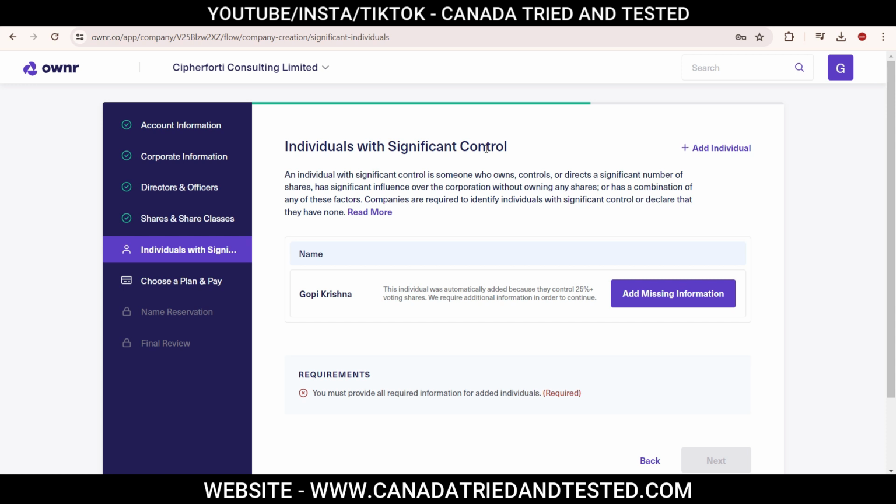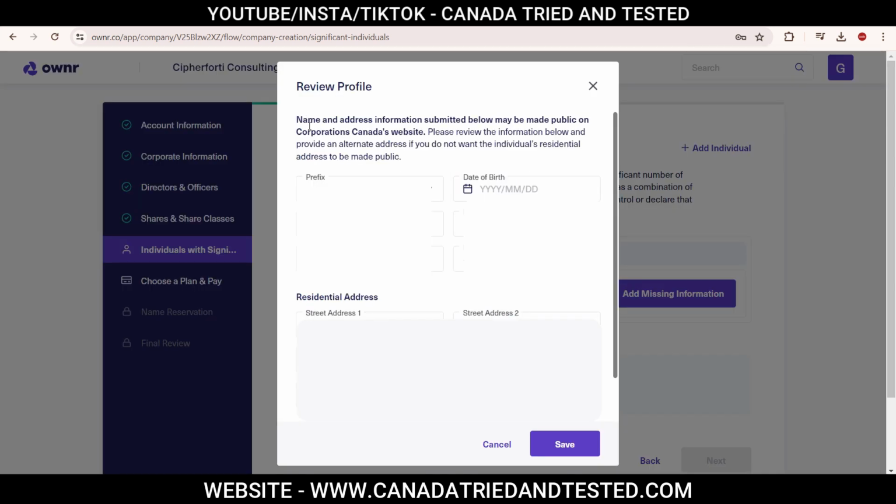Now, individual with significant control. Here, again, it's a single person entity, so I'm not adding any individual. If it is more than one person, then you have to add individuals and details. So here I'm saying add missing information. Once I click here, it says name and address information submitted below may be made public on the Corporations Canada website. So you have to remember that.